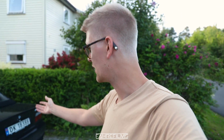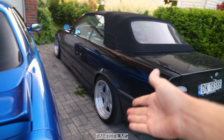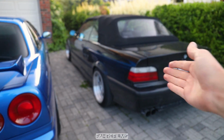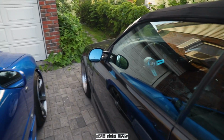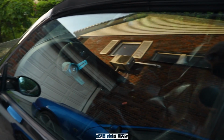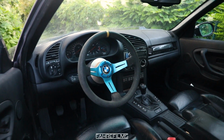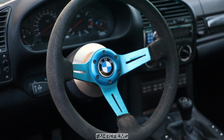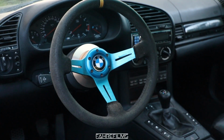So I need to get this car road legal, and the way to do that is to get it through an MOT. To get this car legal, it needs to be as original as it can be. You guys have heard about the MOT before. So I know there's one thing I need to do before going to the control, and that is to swap out the steering wheel, because it's not legal to drive with this. So I have an OEM M3 steering wheel that I will put on this car.